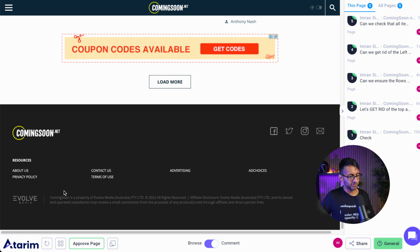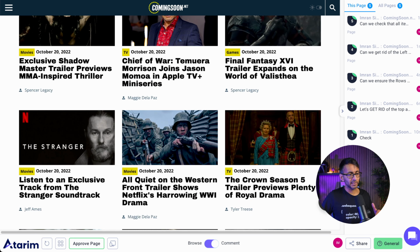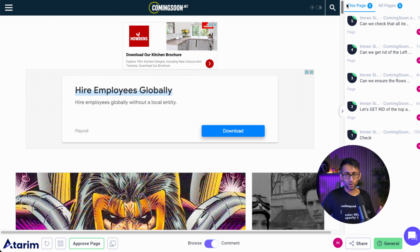Now, we have some information here. I think the footer is absolutely fine. I don't think there's anything more to say about that. I mean, there is a lot of white space going on here, but I kind of am forgiving over that. So I will let that go. But how does this look on the mobile?